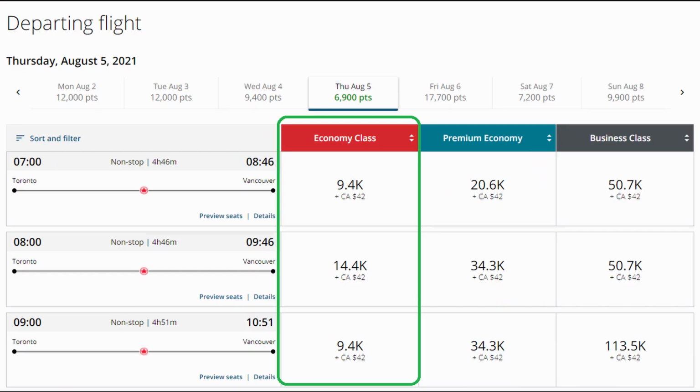Ever since Air Canada moved to a dynamic pricing model, the prices do go up quite significantly, especially if the business class cabin for that date is close to capacity. However, it does look like the economy class tickets are still regularly priced, if not at a discount.